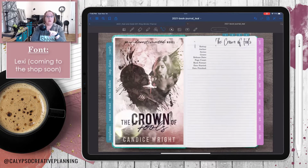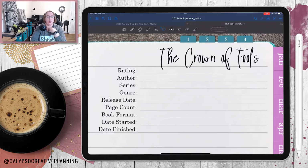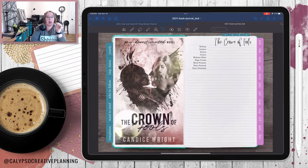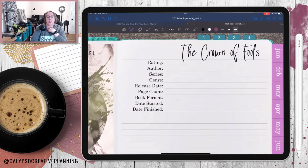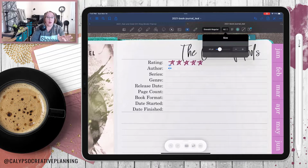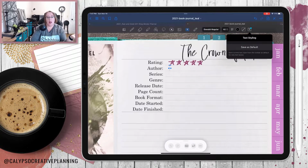What do you guys think of this font? I feel like I'm all over the place. I just learned about making my own fonts, and I made this font over the weekend, and I'm testing it out. I'm thinking I'm going to add it to the shop. I think it's fun. It's going to be called Lexi. And don't ask me where I got that name. I have no idea. It started out as something else and whatever. I have to name the font in order to create it.